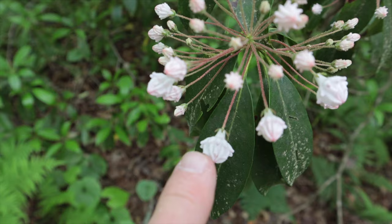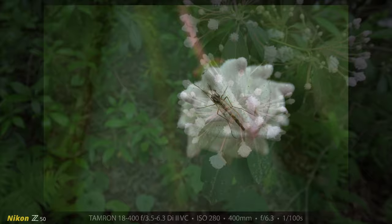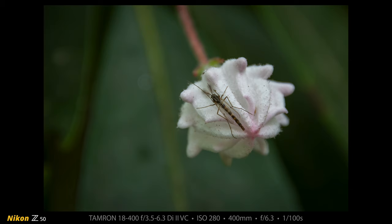And Heather made a photograph of this tiny flower, and I made a clip about it, but the audio was messed up. But the photograph that she made with the bug on it turned out really awesome. I love this shot. It's one of my favorites of the entire video.